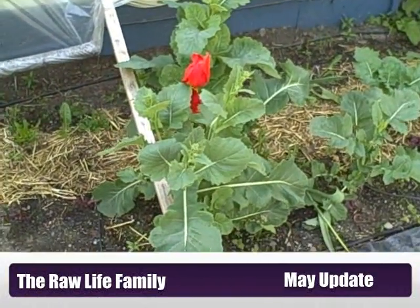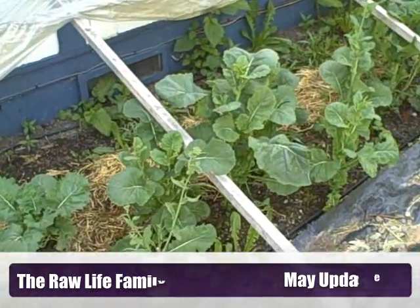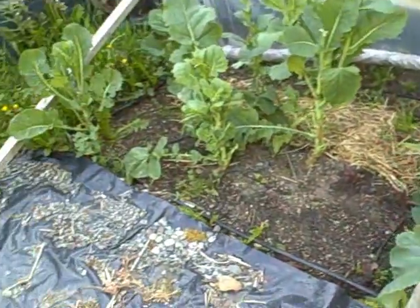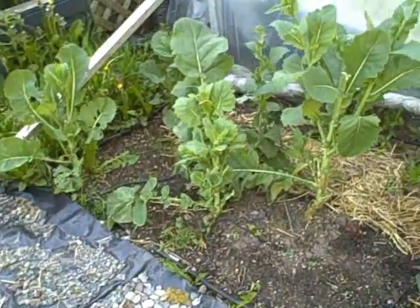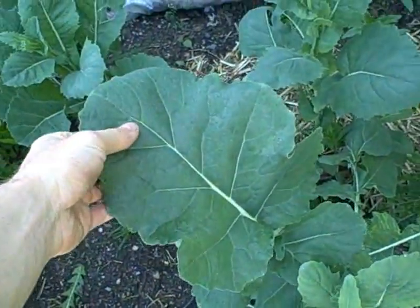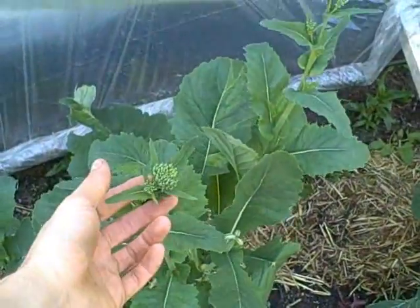I wanted to show everybody an update of my garden because I'm pretty excited about how well it's doing this year. This was supposed to be my lettuce bed. It turned out to be my collard green bed. Collard greens I threw here last winter. And check out the size of these leaves. I'm pretty excited about these. I've been using them for salads and juices.